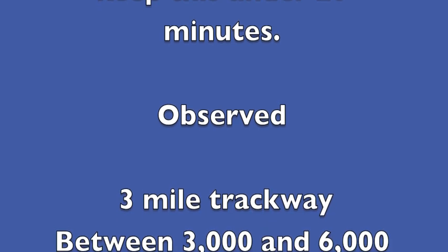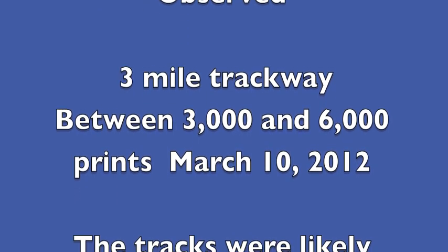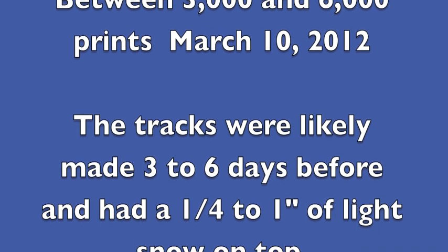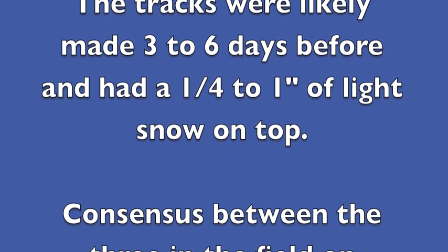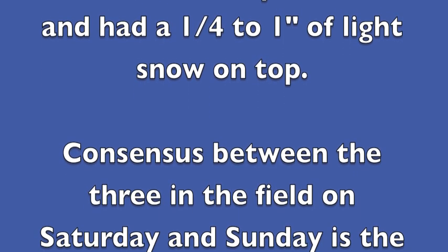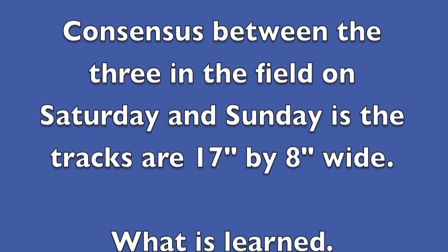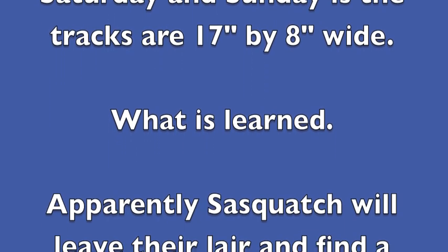There's a 3 mile Trackway. Between 3,000 and 6,000 prints are estimated on March 10th, 2012. The tracks were likely made 3 to 6 days before and had a quarter inch to 1 inch of very light snow on top. Consensus between the three in the field on Saturday and Sunday is that the tracks are 17 by 8 inches wide.